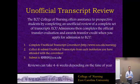The third step is to submit everything to the rn2bsn@ecu.edu email address. Please allow 4 to 6 weeks for those transcripts to be evaluated, as it does take some time to go through the process of looking at equivalencies, looking at those courses, and making sure, again, we give you a good timeline. So unofficial transcript reviews really are a great resource, because it provides students with an idea of what courses they may need or what courses they may not need, and the timeline in which they can apply to the program. Again, the admission process does take some time, so it's important to be completing these transcripts, looking at that information, and making sure when you want to start the program is within the time that you feel comfortable starting the program.